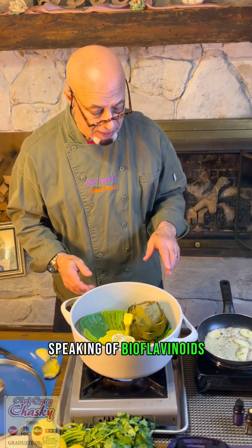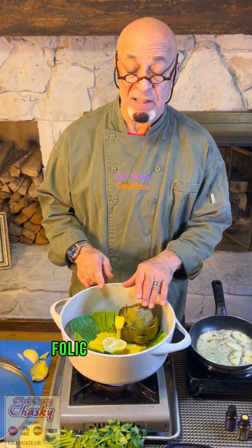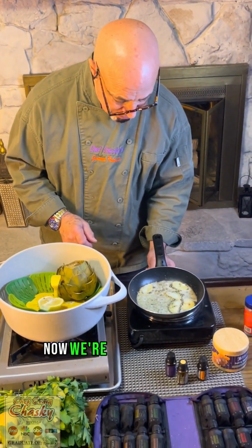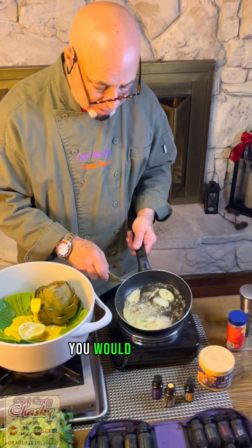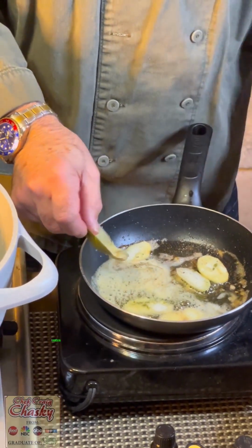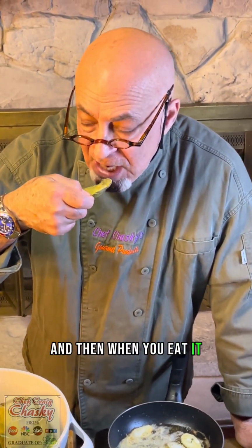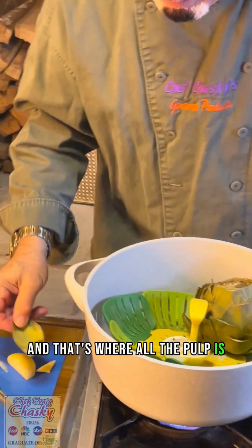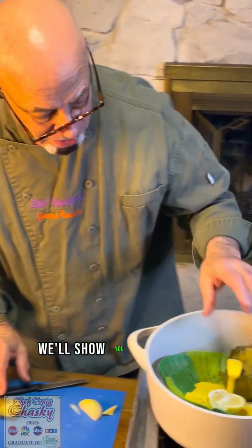Speaking of bioflavonoids, which are very healthy for you, the artichoke is high in potassium, folic acid, and vitamin C. So that sauce is just about ready now. We're going to turn that down and we're going to take our artichoke. Of course, you would put this in a little ramekin and then just dip it in there. And then when you eat it, you just go about a third of the way up, and that's where all the pulp is. Now we're going to show you where the heart is, and we'll show you those chokes.